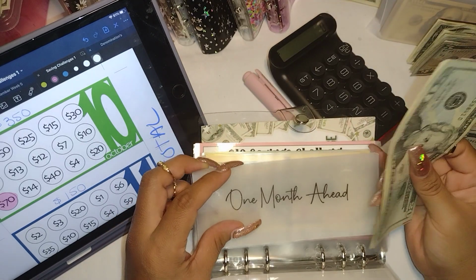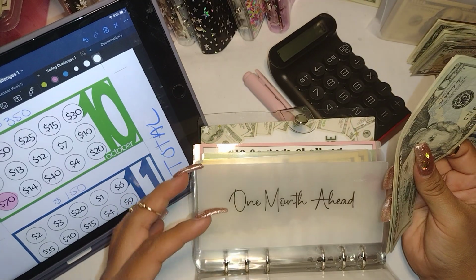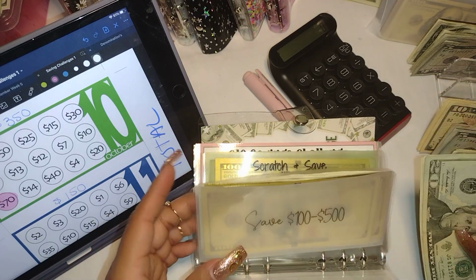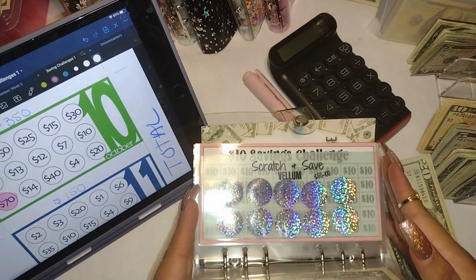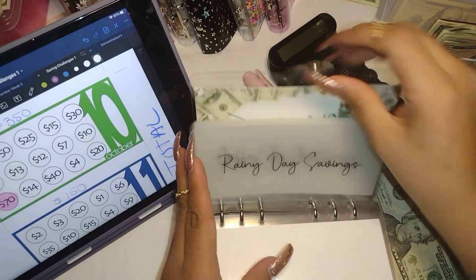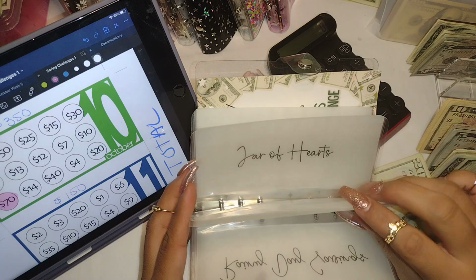No, wait, one month ahead. There's not one month ahead. It's a month, so I don't think I have an envelope for that. Let me see. If not, I'm gonna choose one.